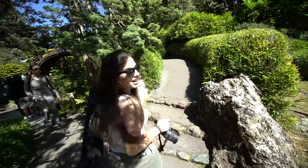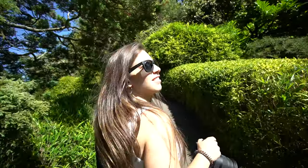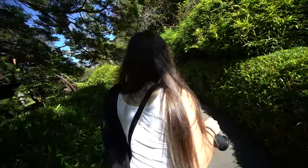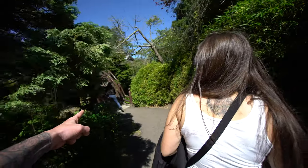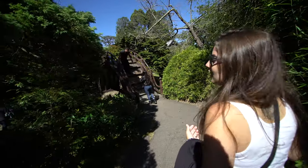You almost fell in? Yeah. I almost lost my footing on the right foot. I was like, whoa. This is really pretty, honestly. And it was only $9 per person to get in. Oh, you can go over that? Oh, yeah. Oh, that's sick.